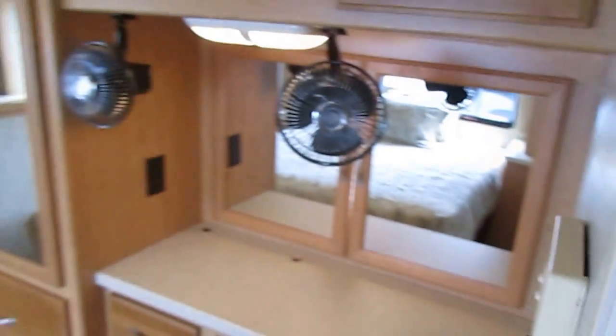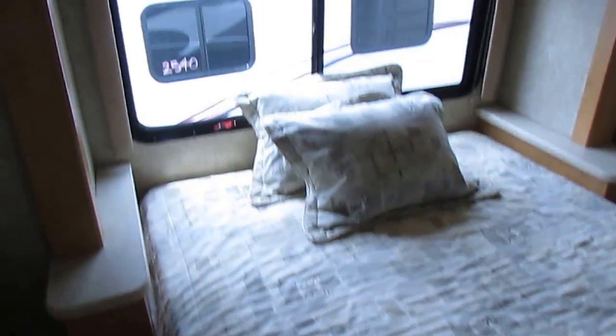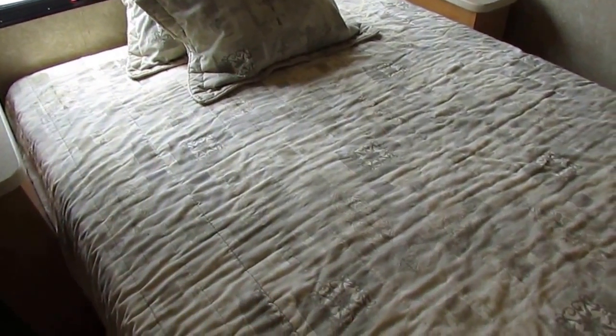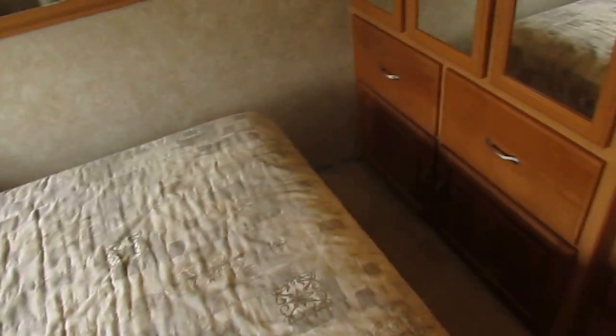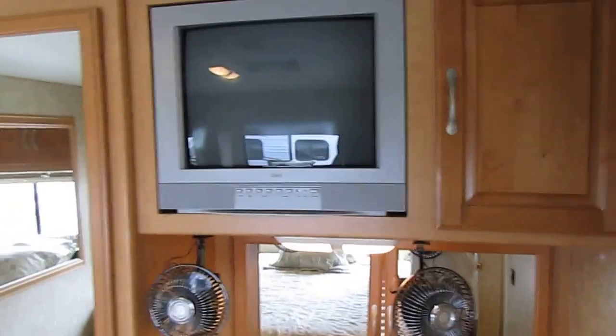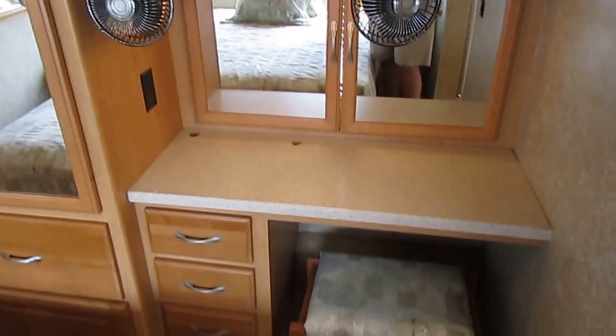But let's see here. Here in the back, this is where that extra slide out really goes into play. This is about as big as a bedroom as you can get in a Class C. Queen island east-west walk-around bed. There's storage underneath the bed. Still got the original factory bed cover that matches everything perfectly. You got a little makeup, get-ready area. You got a TV back here. And this right here should open up and give you an extra window. Yep.